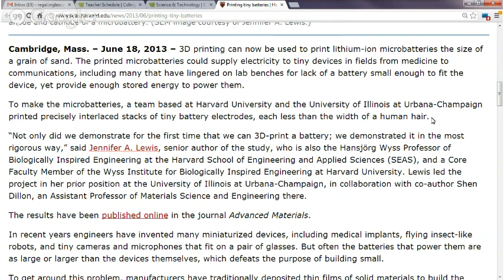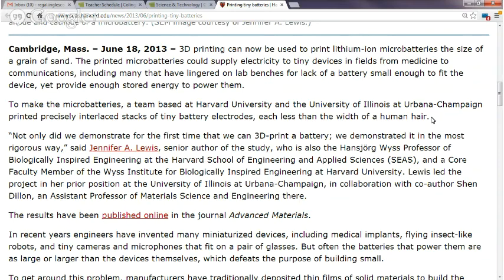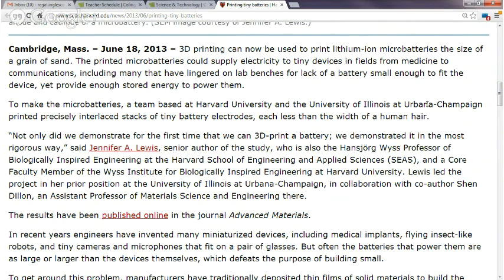Mm-hmm. So if you can think of the size of these things, it is less than the width of a human hair. You can't even see it with your bare eyes at times, and so this will enable tiny robots to function without having a big battery on their back, for example. I'll stop here for a moment. I'll show you the bee robot that made the news a lot.